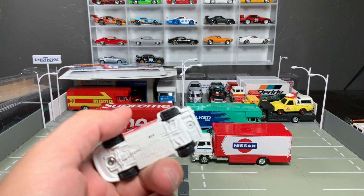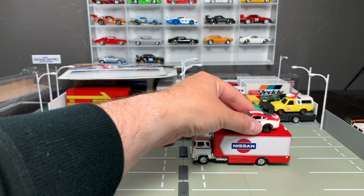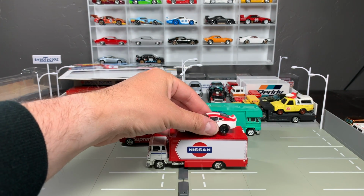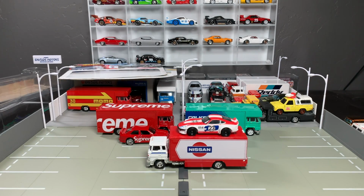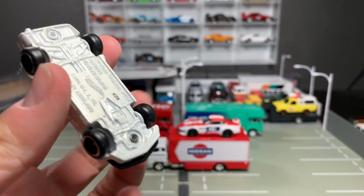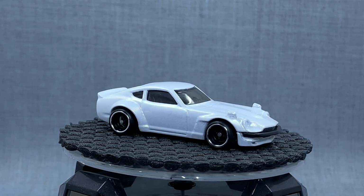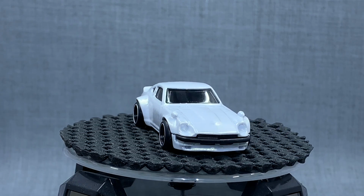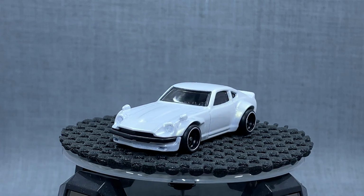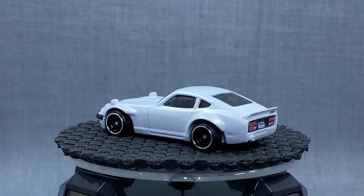So let's look at the casting first. This is the Nissan Fairlady Z. There's always some confusion about this casting because there's several that it looks somewhat like. For example, this from Car Culture is the custom Datsun 240Z. That is a different casting. It looks somewhat similar, but if you look closely you can see there are some differences there. But I'll make it a little more clear for you.